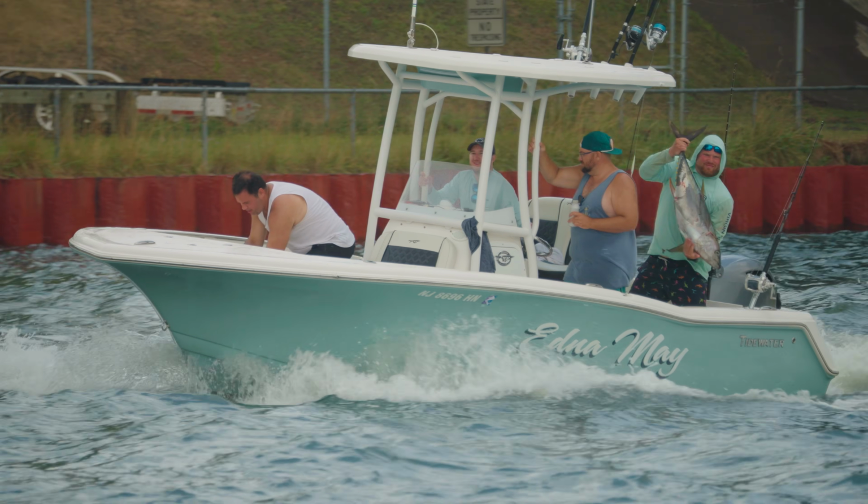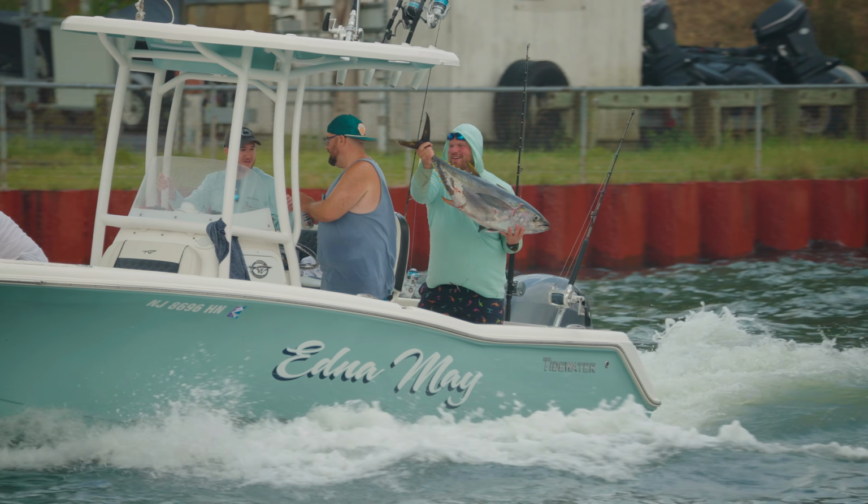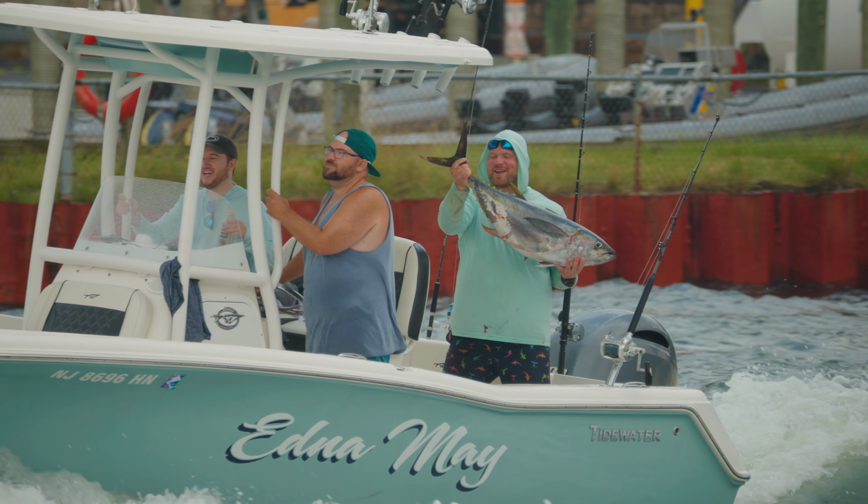Oh hey, our other crew from earlier made it from the north down the canal. Still showing off their catch. They're practically taunting us now.